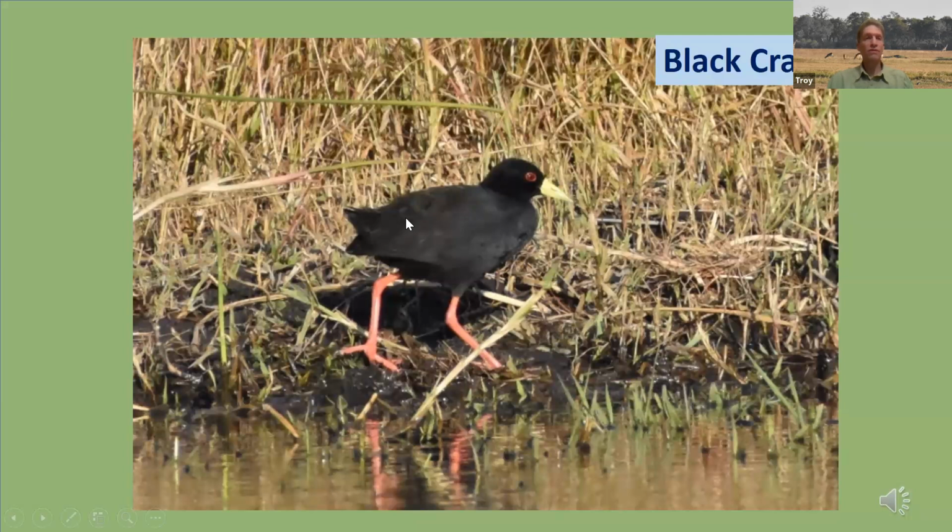Anyway, the rails, of course, are very skinny, and that allows them to get in and out of the reeds very easily. And this guy likes to hang around on the shorelines, and that's his zone of the marsh. And here we have the black crake.